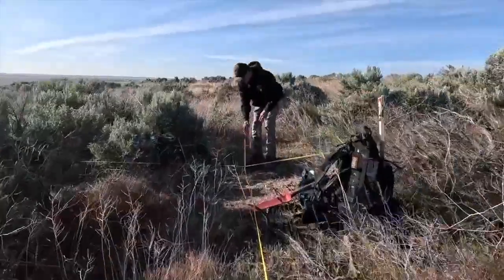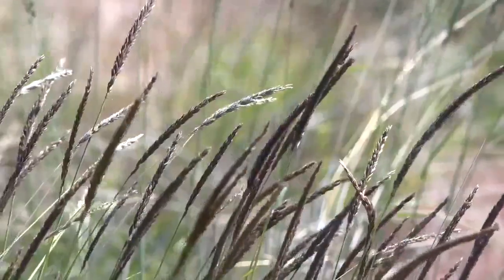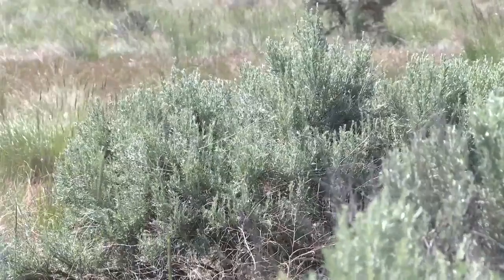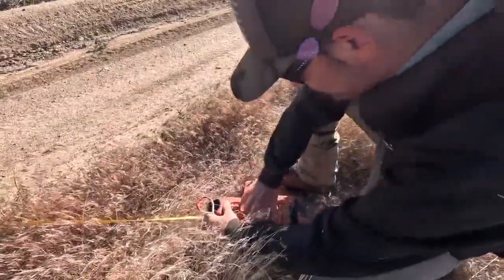A lot of people know what rangelands are, but they don't know exactly why they're so important. 55% of Idaho is rangelands, which are vital for livestock grazing, natural habitats, energy production, and recreation. That's why students and recent graduates from the University of Idaho, like Riley Chapin, are surveying these areas.